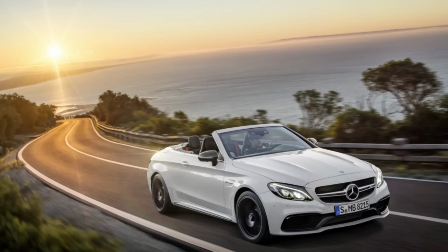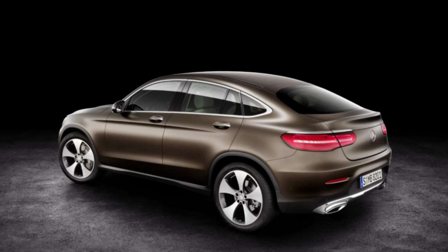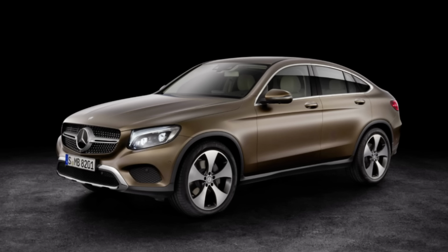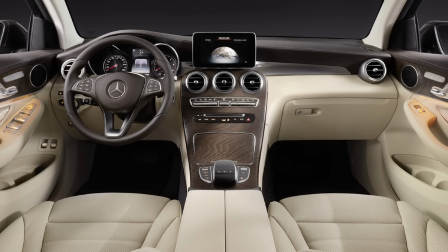And then another car that we just saw spy shots of last week, and now we're seeing the production version here, is the 2017 Mercedes-Benz GLC Coupe, which has the same basic styling up front as the regular GLC, but then they just made it a fastback design in the back. And as I joked about last week, it's for all the people that want an SUV without the practicality of an SUV. You can now have this more attractive, I suppose, fastback looking version. So cool to have that option for those that are considering one of those.